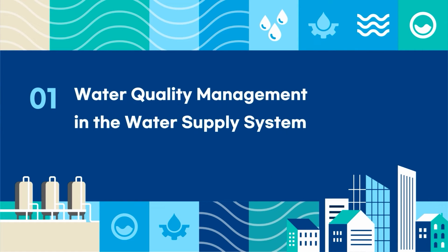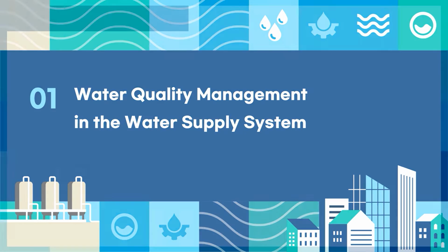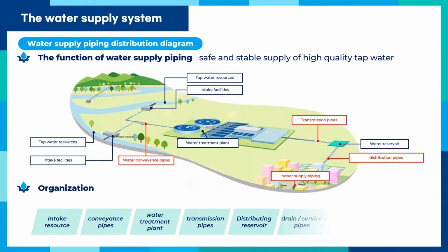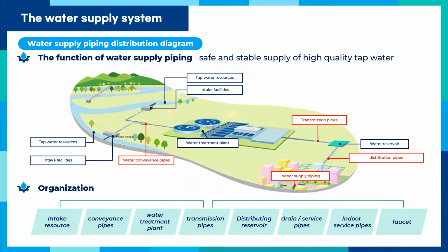Water quality management in the water supply system. Water supply pipes, which carry raw water from the intake point to the water treatment plant, are referred to as water conveyance pipes, and those which carry water from the water treatment plant to the distribution reservoir are referred to as transmission pipes. The pipes, which carry water from the distribution reservoir to the consumer, are called distribution pipes, and those which carry water from the water meter to a household faucet are called indoor supply piping.